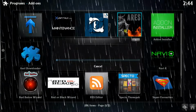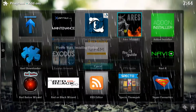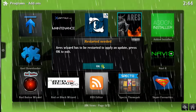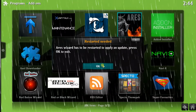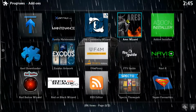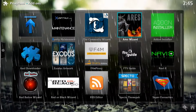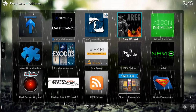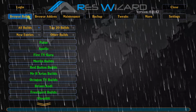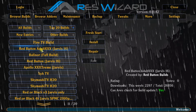Buy an update, download something. Oh my god, this update was successful, install, okay. One step left for the update phase, okay, we will exit. I click okay, let's see what happens. Click Ares. Come inside, so I click browse build, click top 20, then you go down, see the red button, adult Java 16.